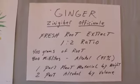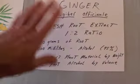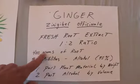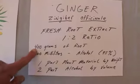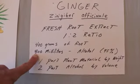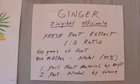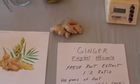And just to throw this out here, this has nothing to do with anything here, but let's say we were doing it in the non-metric, using ounces. So let's say we had 10 ounces by weight of chopped up ginger root. 10 ounces of the chopped up ginger root means we need 20 ounces of the alcohol at 95%, and that would still hold to the 1 to 2 ratio. And so that's pretty much it. It's a very simple, elegant way.